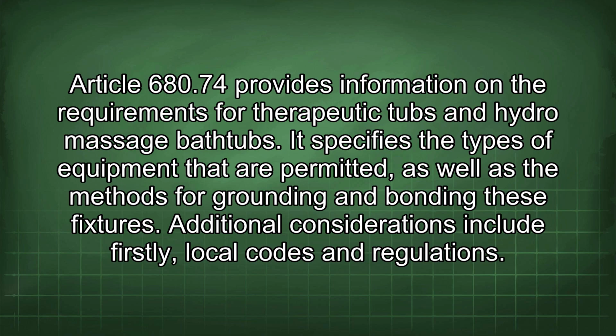Article 680.74 provides information on the requirements for therapeutic tubs and hydro-massage bathtubs. It specifies the types of equipment that are permitted, as well as the methods for grounding and bonding these fixtures.